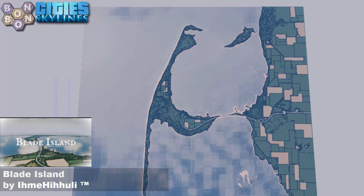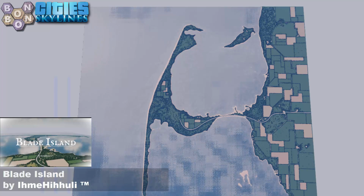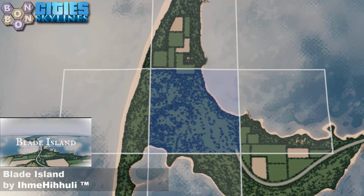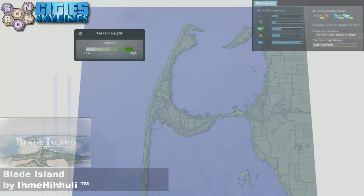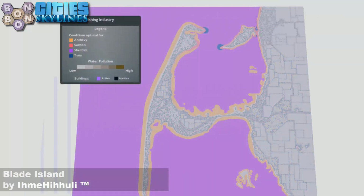Today's map is the second of 3 from IhmeHihhuli trademark from when WhatsMap was on its little break. It's Blade Island, based very much on the island of Sylt in northern Germany, in fact the northernmost point of Germany. There's your start square, access to water on both sides of the island, perfect for those who like to draw and pump. Terrain heights, it's a very flat area, although the map is only based on the area. We've taken some liberties here and there. And of course we have field painting, so more one for the detailers than the standard base game player.